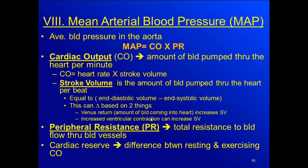As well as that, increased ventricular contraction can also increase stroke volume. So you're going to have to imagine with me, because you can't see me. Imagine taking a rubber band and putting it, like you're going to shoot the rubber band across the room, and you only separate your two fingers, let's say, by 3 inches, and you let it go. 3 inches isn't really that far. So when the rubber band recoils, it's not going to recoil with a lot of force.